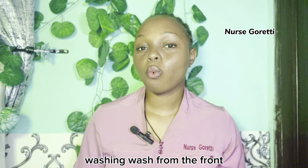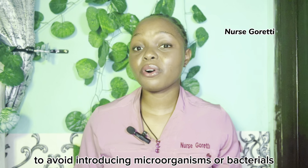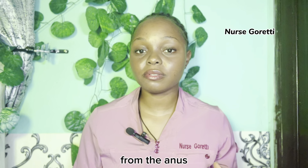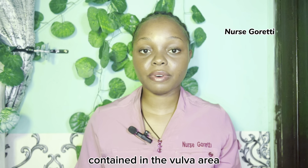When washing, wash from the front to the back and not the other way round, to avoid introducing microorganisms or bacteria from the anus to the vagina. Wash the labia majora and the labia minora that are contained in the vulva area.